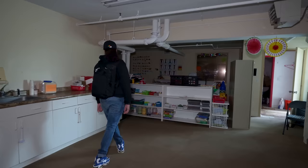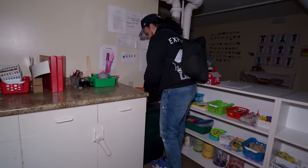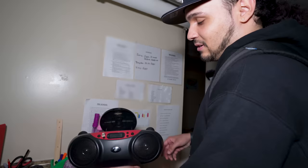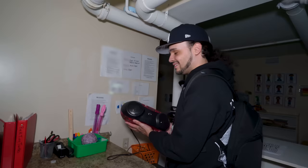Crayons, the same stuff you would find at a daycare. Now look at this old radio. It's probably the oldest thing in here. It still has a CD, like classic baby. Probably baby Mozart, sleeping. I used to love that thing. I would just stare at it, so funny, penguins walking or the weirdest stuff on the screen.